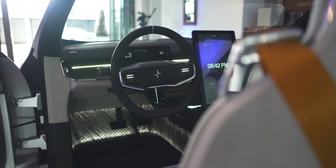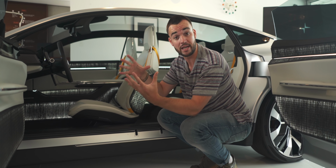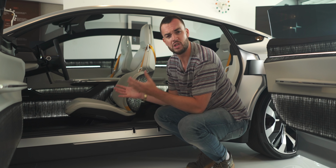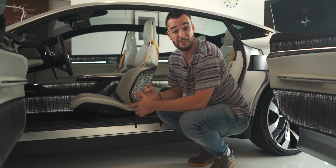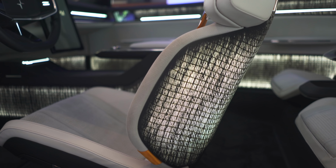So the screen will look quite simple, quite minimalist for the most part, but as you reach out to touch it, the icons will expand, they'll become bigger and easier to hit, and you'll get more detail. These are just some really thoughtful little user interface design tweaks designed to make using a car more intuitive, simpler, and crucially safer.